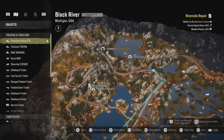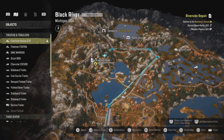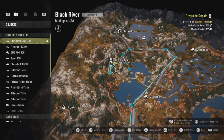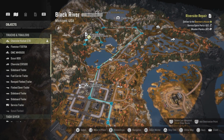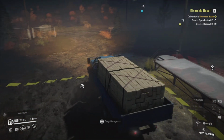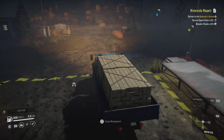So we're going to start with the Chevrolet Kodiak C70 at the lumber mill. That's going to take the wooden planks, and then we've also found a trailer for the Fleetstar to use, which has the service spare parts already on. So we're finally going to use one of the trailers and deliver what it already has on for us. But first, the Chevrolet Kodiak.